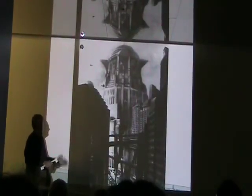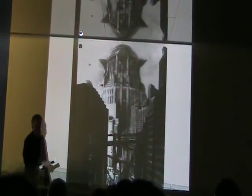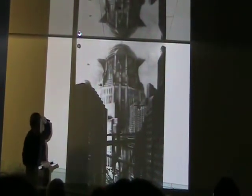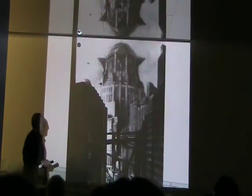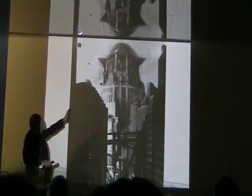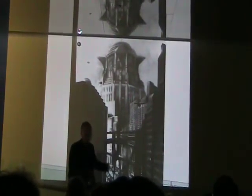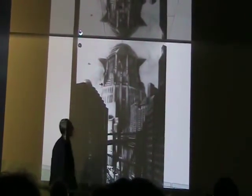Movies were doing it too. 1927, Metropolis, very famous and highly animated film by Fritz Lang, and the set designer was Erich Kettelhut. And wonderful images, but again gave us the idea that there was a section in these tall buildings of different things happening over the height of the buildings.